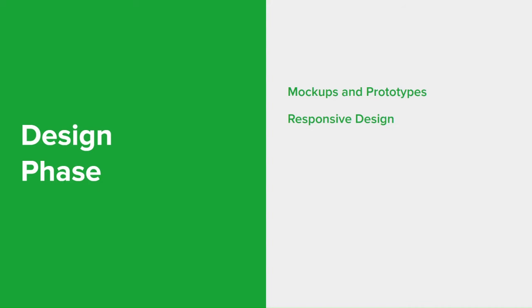With increasing use of various devices and screen sizes, responsive design is crucial. Designers ensure that the website's layout and elements adapt seamlessly to different screen resolutions, from desktop monitors to mobile phones.